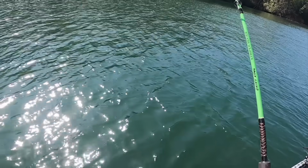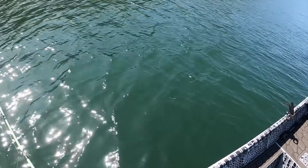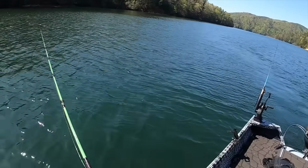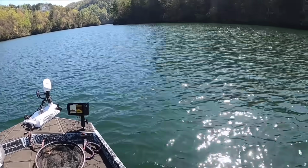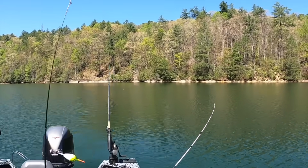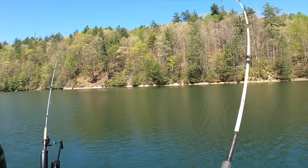But he chose the live bait, and that just sits down there like that. Got that spinner with the minnow right behind it. I mean, it looks incredibly juicy. Let that back out. Here we go. Here we go. Got one right here on this planer board.